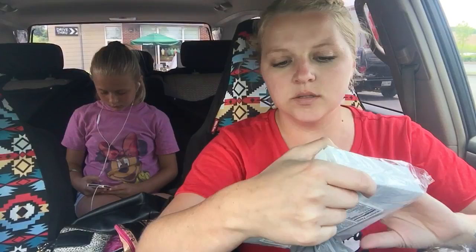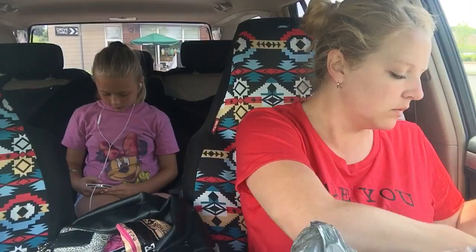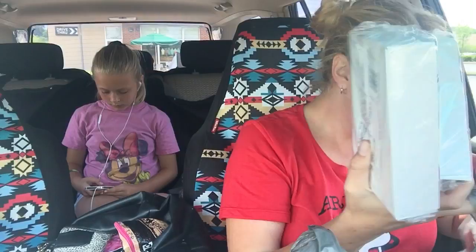We got three of these Chips Deluxe. Little chocolate chips. This is always a good stock up because you never can have enough snacks. And then I got some of these Cape Cod kettle cooked chips. Pretty awesome, guys.